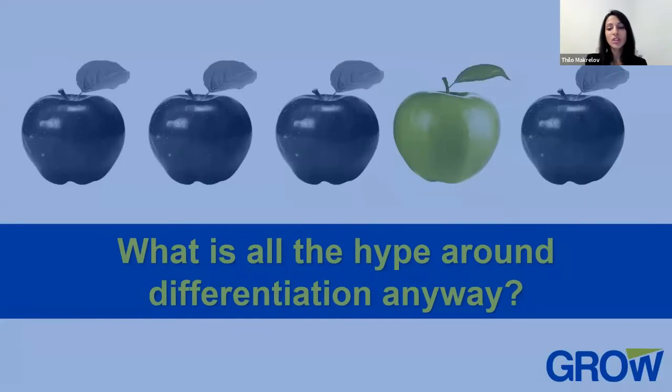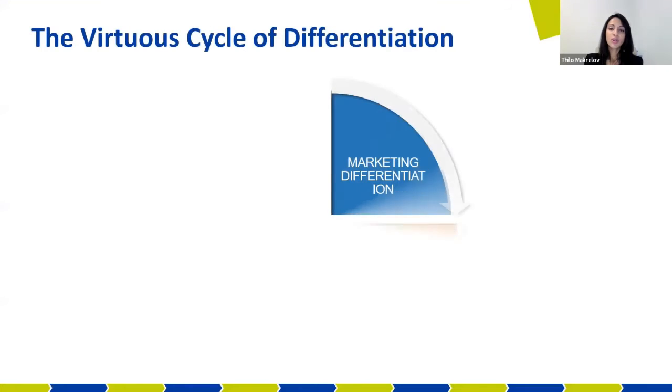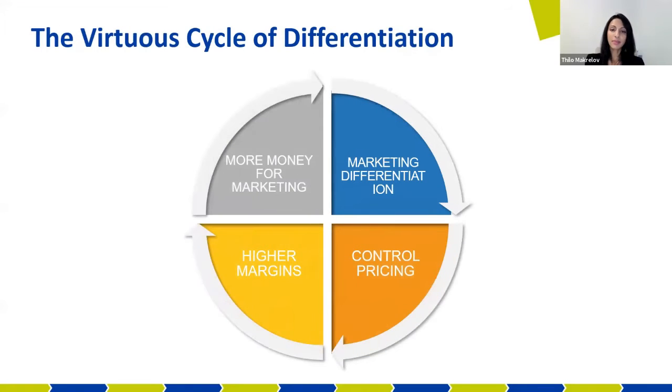So anyway, what is all the hype around differentiation? I'm going to explain something that we call the virtuous cycle of differentiation. It has 4 elements. We'll start with the top right, marketing differentiation.